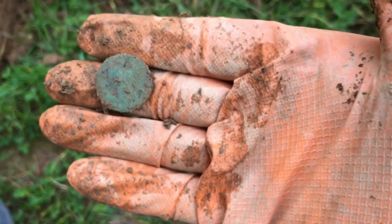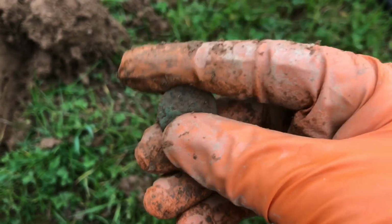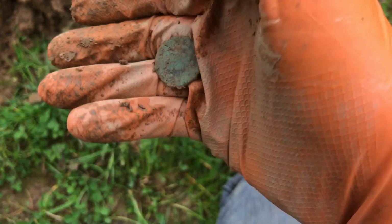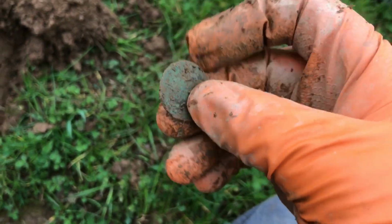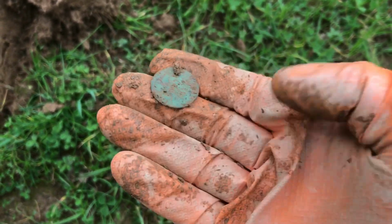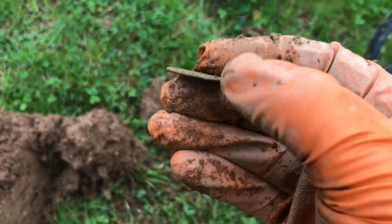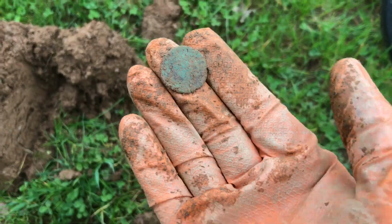Again, not much detail on that at all, to be honest. Quite thin, probably another Georgian coin, but there's just nothing left on it at all to be identified. But you know, it's a few coins. So there's stuff in here. It's just very slim pickings, to be honest with you. But we'll carry on and see if we can find something else. See you in a bit.